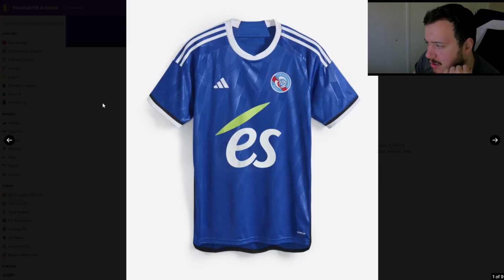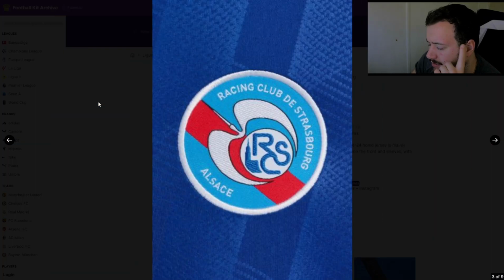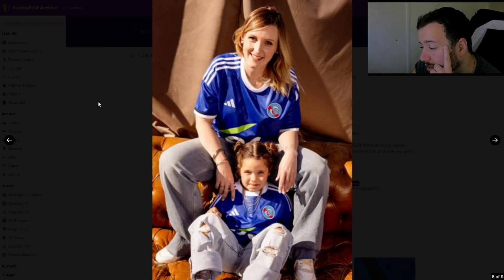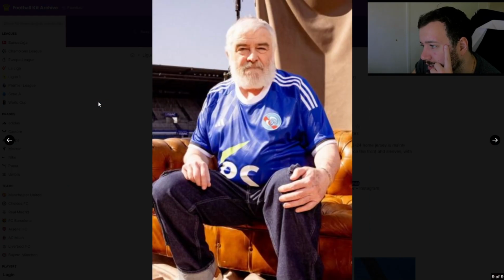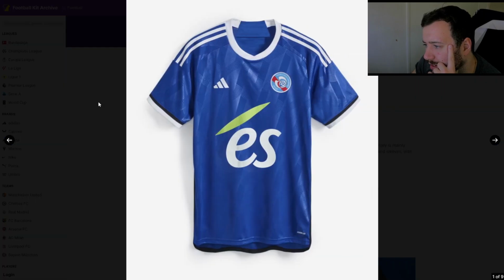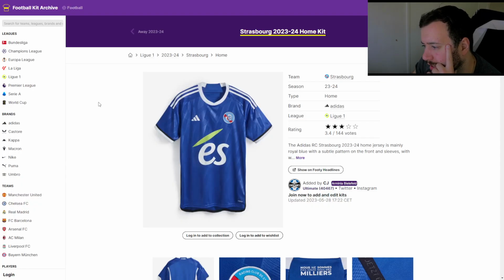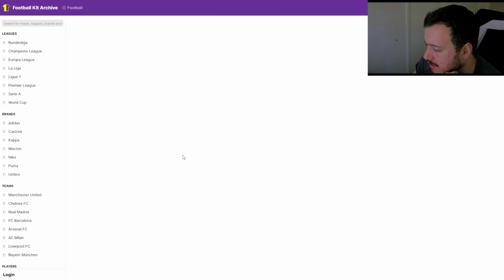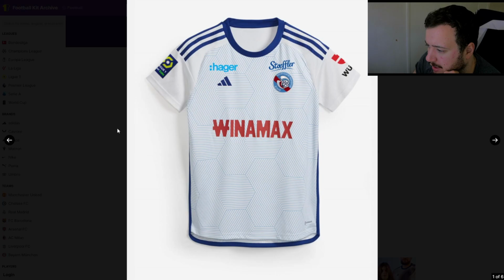Strasbourg. I don't know what you want me to say about this. It looks very shiny actually in these pictures, kind of like a more retro kit, but just kind of average in my opinion. That's a C. Let's take a look at the away.